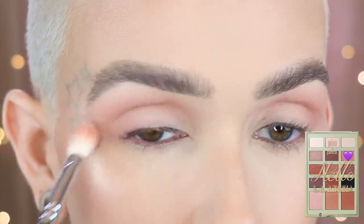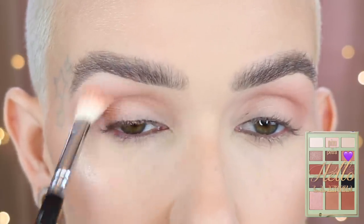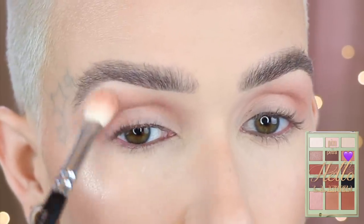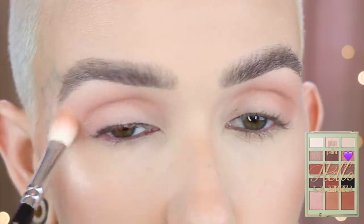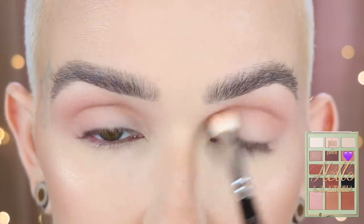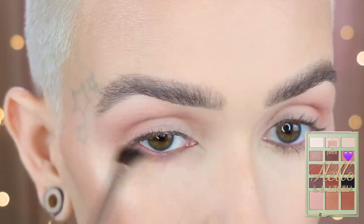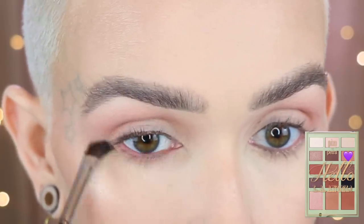Sorry, FedEx came, but I just basically took this shade all the way up into my transition area, windshield wiper, and circular motions. Same shade in a BOM 416. I'm going to run this right along my lower lash line.